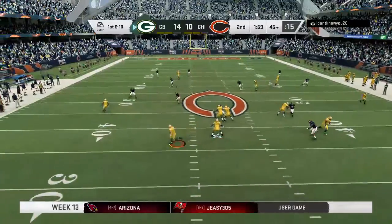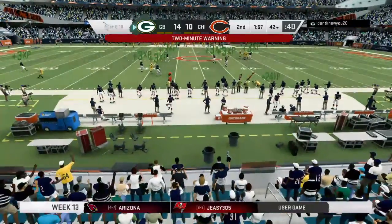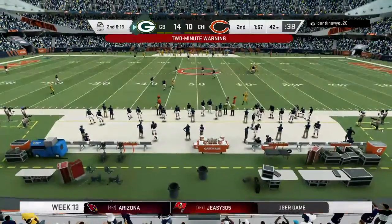They'll look to throw now on 1st down. Forced out to his left. And he can't get rid of it. He's taken down.